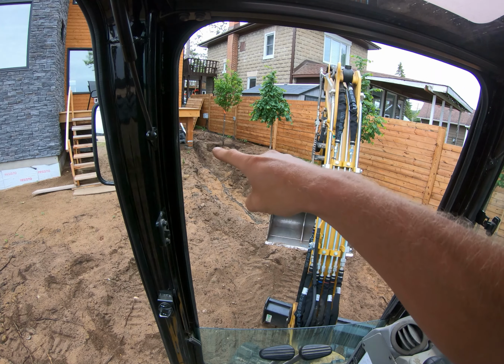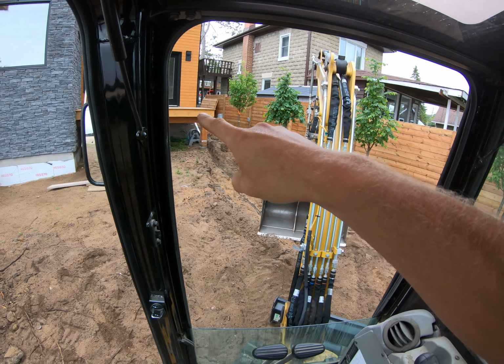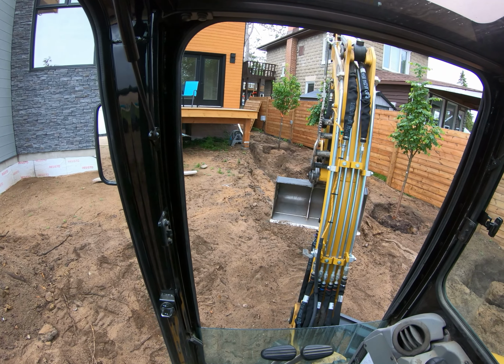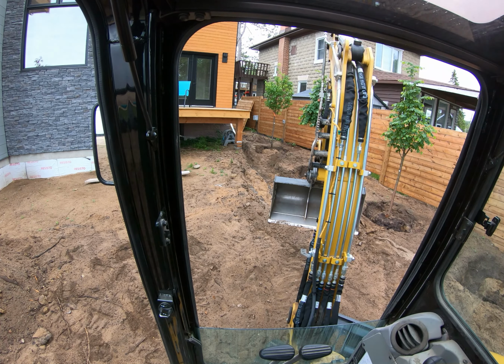Let's get at it. So we got a trench coming along through there. We have a flat roof above this one, so on the side there's three eaves troughs. The one guy that was helping him out said, we'll do a French drain along the side of the house. And I'm like, well, no, don't do a French drain beside the house. You don't want to send all that water to your basement, to your weeping tile.